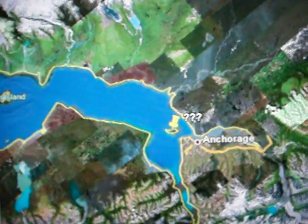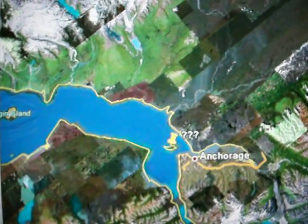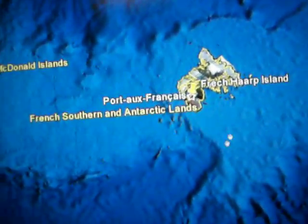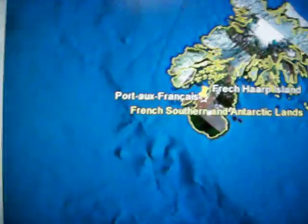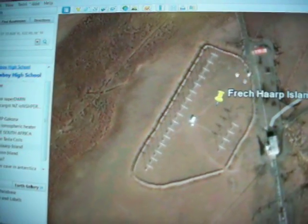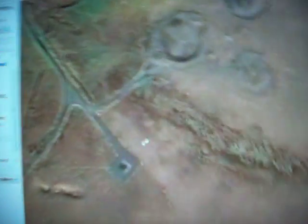I showed you the Showa Super DARN in Antarctica, Invercargill, HAARP Gakona, Sanae, South Africa, you saw that one. French HAARP Island. All right, let's go to that one. Let's check this out. This is Port-aux-Français, French Southern and Antarctic Lands. You go in here, you zoom in real close, and what do we got? Oh, look at that. We got some antennas. Looks just like the stuff I've seen near the South Pole in Antarctica. We got all kinds of interesting things spread out all over the island again, as usual.